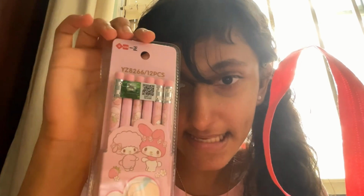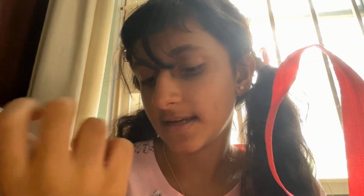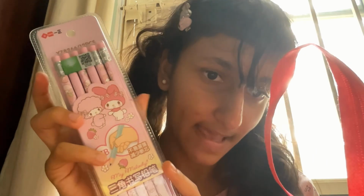Ocean Balm Lychee Sparkling Water in the fridge and the peach ice cream in the freezer. So first I got these My Melody and My Piano themed strawberry pencils. They're so cute and pink. I love them so much and I love the strawberries and My Melody. The flowers, so cute. So much cuter than my plain pencils.